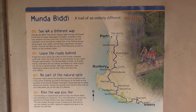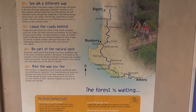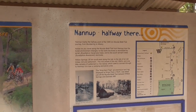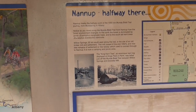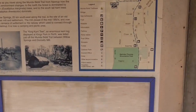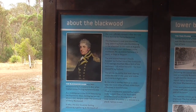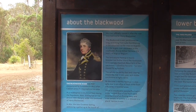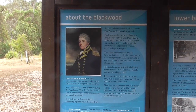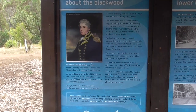If you enjoy your cycling and want to do a cycle path, the Munda Biddi Trail also runs through the town of Nannup, and Nannup marks the halfway point of the trail. There's also information about the Blackwood River, which was named after Sir Henry Blackwood, which I actually did not realise, so that's something new we can all learn.